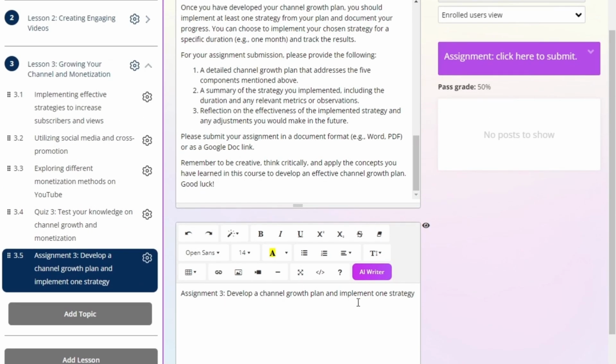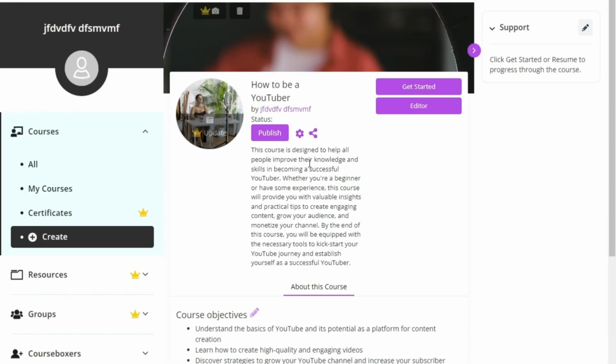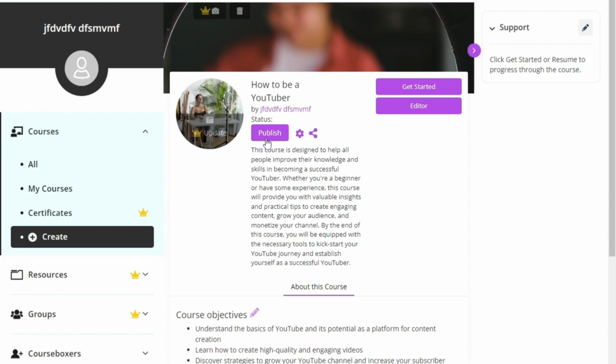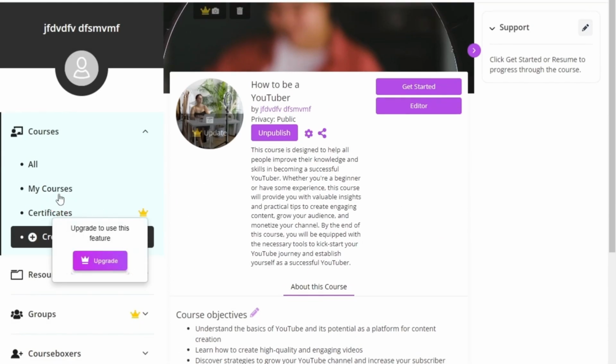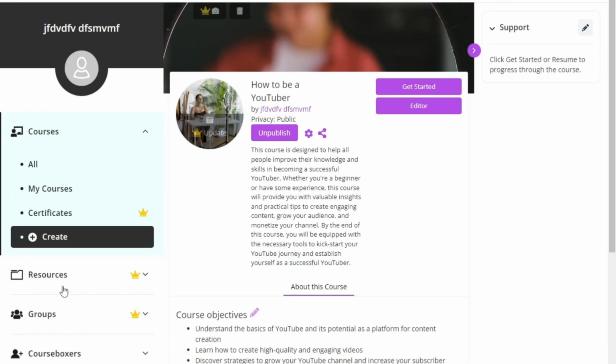So who is CourseBox for? CourseBox is for anyone who wants to create and publish online courses. This includes educators: CourseBox can be used by educators to create online courses for their students. Trainers: CourseBox can be used by trainers to create online courses for their employees or clients. Entrepreneurs: CourseBox can be used by entrepreneurs to create online courses to sell to their customers.